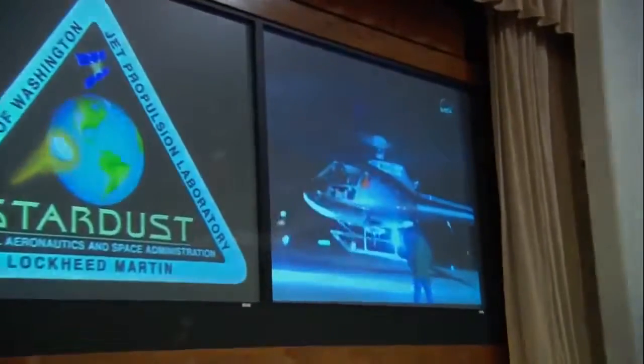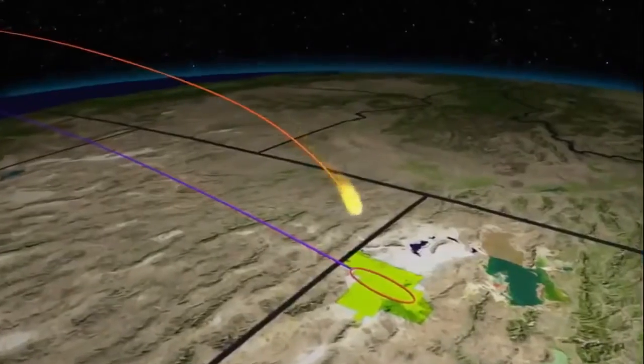When we come back, the countdown is on as NASA's messenger returns to Earth, facing its final challenge. This is a spacecraft. You can never say nothing can go wrong.